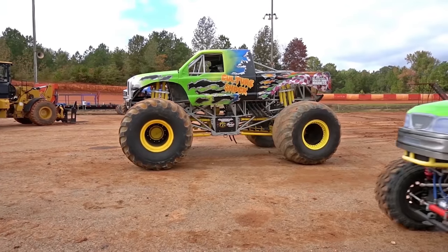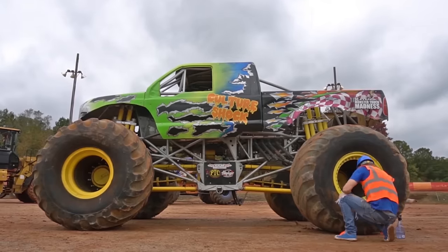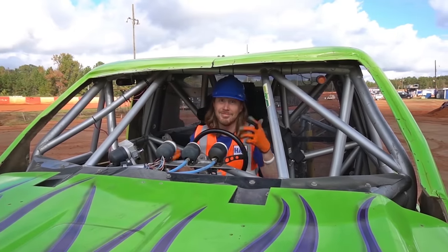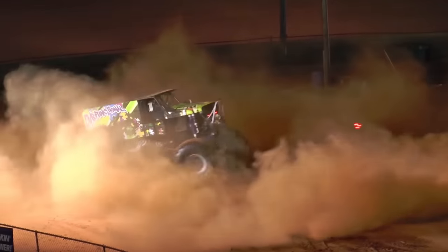There is one more truck that I admire. Right through the sky, and they have four big tires. They drive around having fun in muck. Of course, I'm talking about a monster truck.